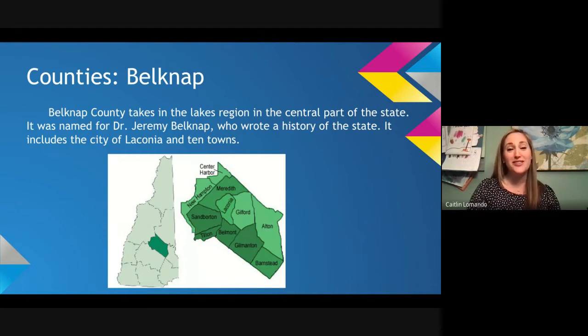Laconia is a really famous city in New Hampshire because every June we have Bike Week in New Hampshire, which is when motorcyclists come from all over the United States to Laconia.